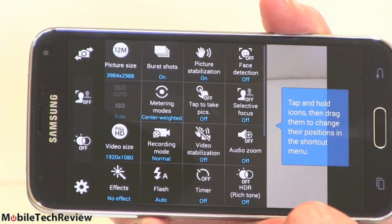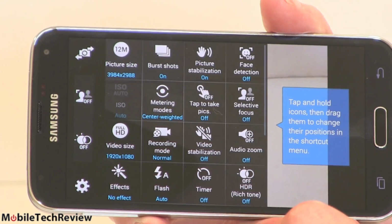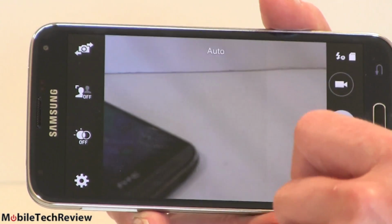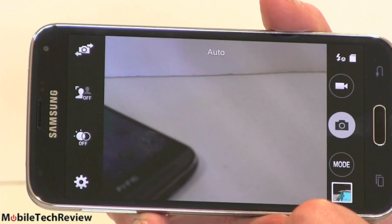And here, you know, Samsung, there's a million more settings. Now, you enthusiastic photographer types will enjoy having all those sorts of settings right there. So, lots to do right here on this interface.